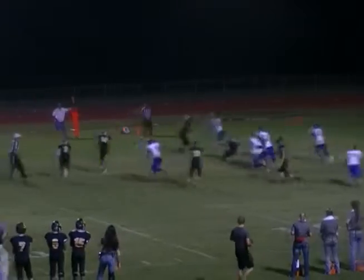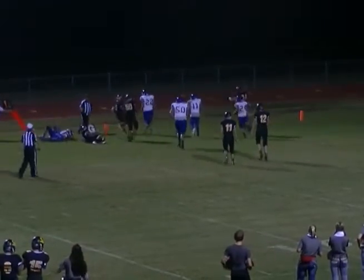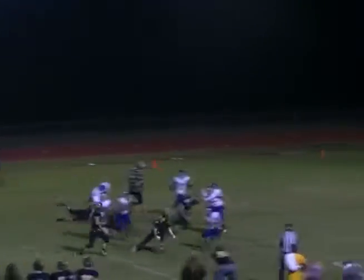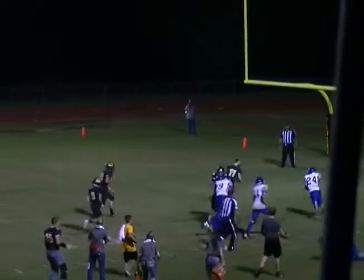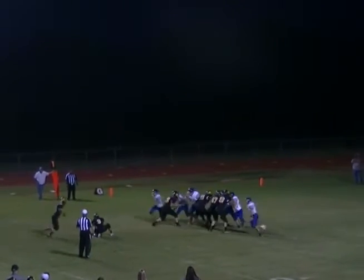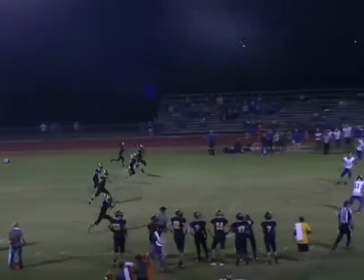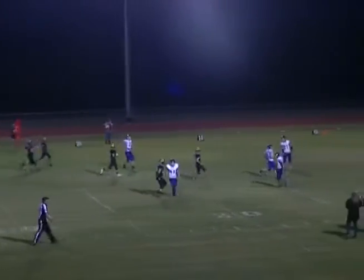Kincaid looking for a throwback. Not there, he's had, got a block in front. Got a flat. Sweep right. Good snap, good hold. Deep kick. Goes through the end zone, touchback.